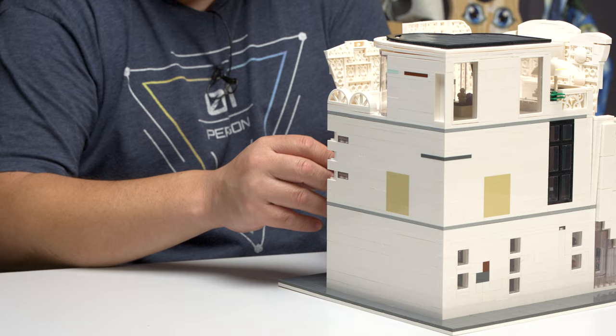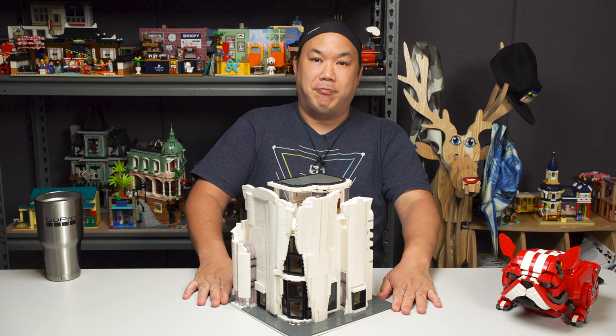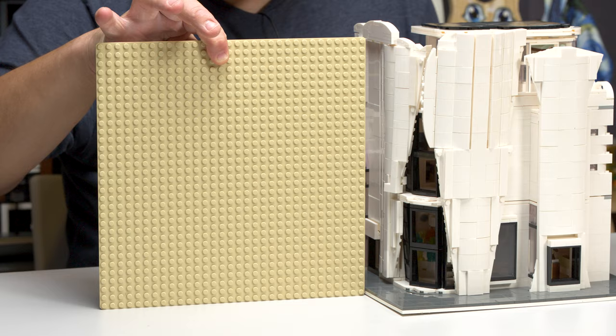And then we slap this on here like this, and push this back. Boom! There it is! Let's check the dimensions on this thing. So here we go, dimensions. It is on a 32 by 32 plate. Their plate is actually slightly raised up higher.